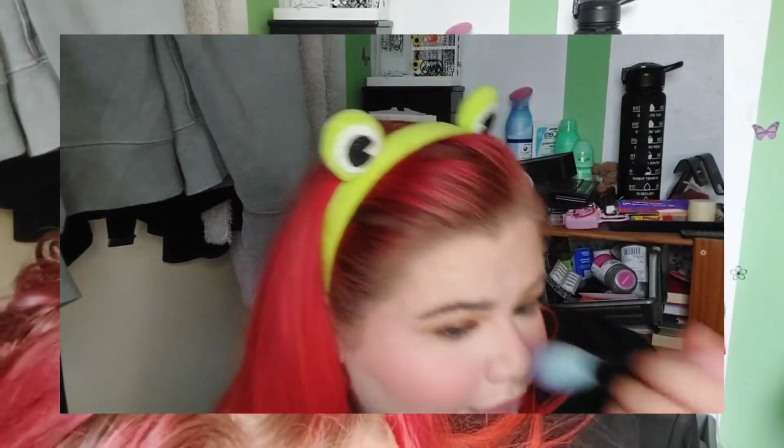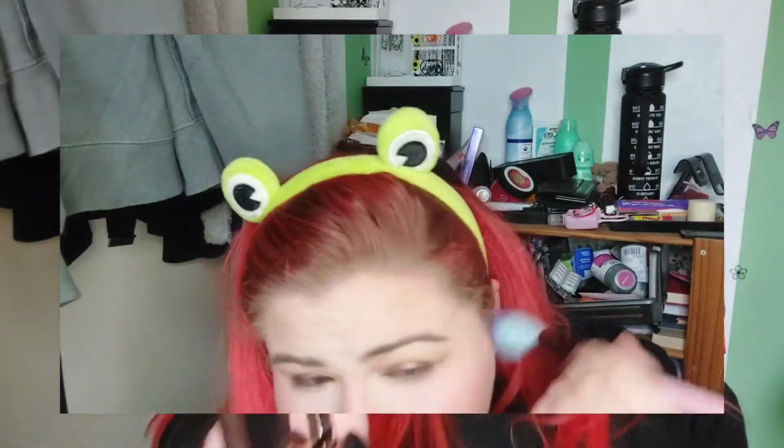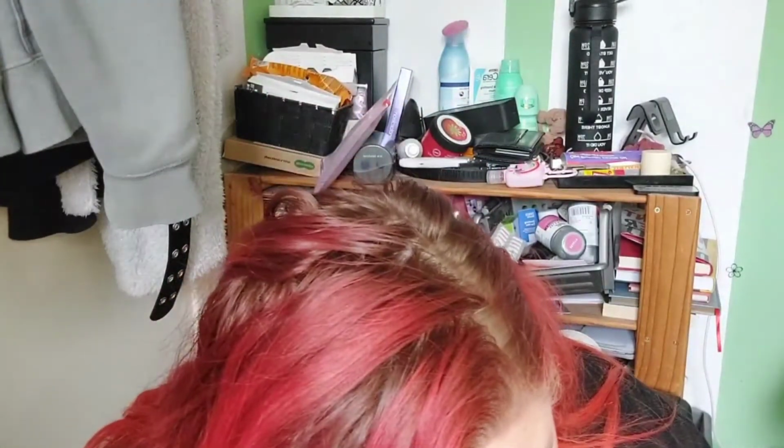But I need more shades of these. They're a bit kickbacky, which I can deal with because they're not too expensive, but it's got a sheen but not shimmer. There's no shimmer, there's no glitter, it's just, honestly, I love these. When I purchase from Beauty Bay next, I need to buy more shades, because the shade I wanted is out of stock.